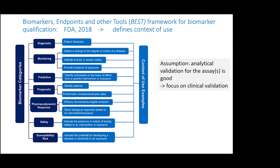And this is actually important for writing grants and trying to propose how to study biomarkers, because we need to think about the context of use of a biomarker. And here are a number of examples. I won't go through all of them, but clearly they all have definitions. And in thinking about a biomarker that you might want to measure, it may be useful to run through this framework and try to figure out which aspects the biomarker might potentially apply to.